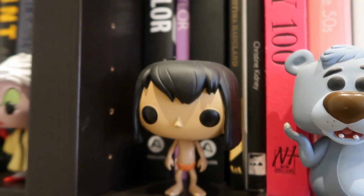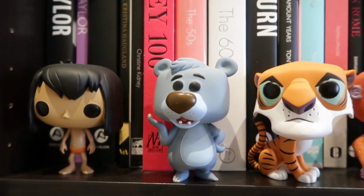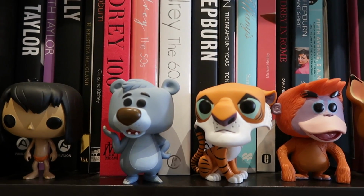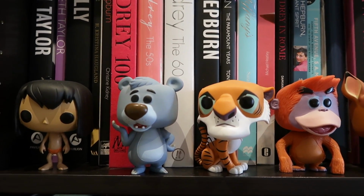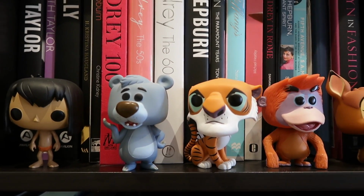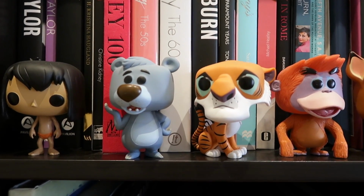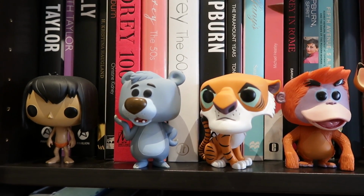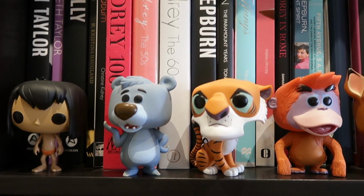Really love that. I didn't pick up the other ones in the set. They did Kaa as well. I didn't pick that one up. And this was the point where they were starting to really release lots and lots of figures, and I had to be really picky and choosy with which ones I wanted. At first I was just happy to pick up one of every character, but then so many different variants and so many different characters from so many different movies just sort of stopped me from buying so many.